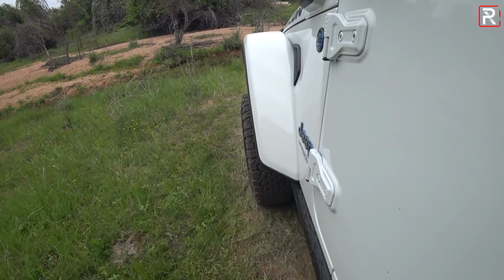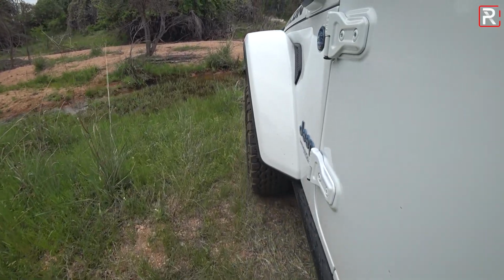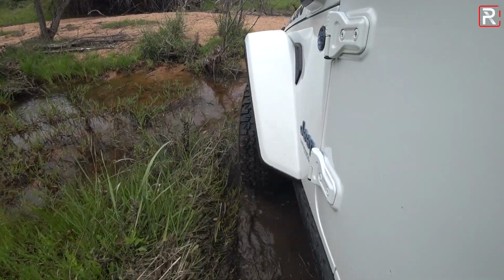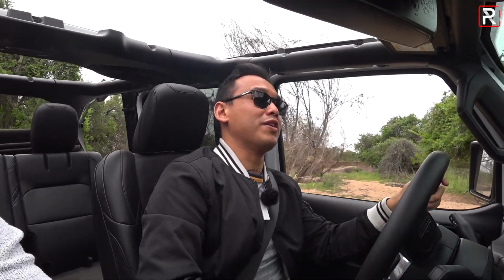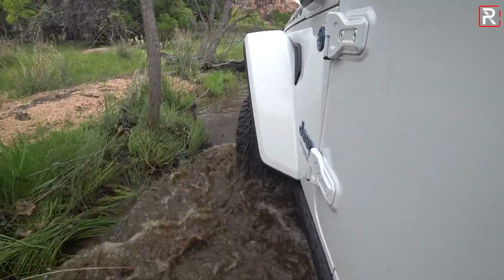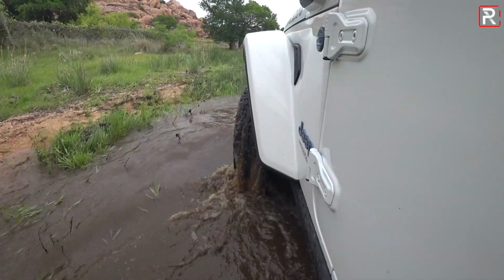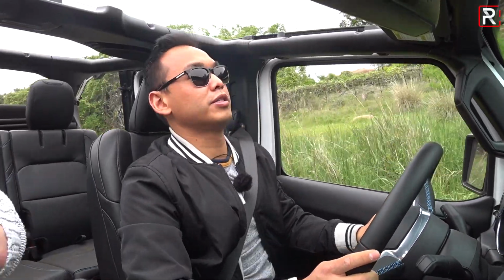All right, so as opposed to the puddle earlier, now we're going through an actual little stream right now, but this is where Jeep is going to allow us to test the 30 inches of water fording capability. And this is something I've never done, is drive in all electric mode through this stream. And this is pretty deep water. You can hear it on the outside. And the Rubicon model is the one that you're gonna want, because this is the one that gives you almost 11 inches of ground clearance.